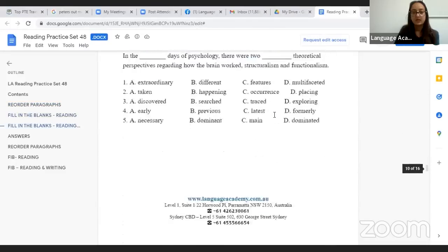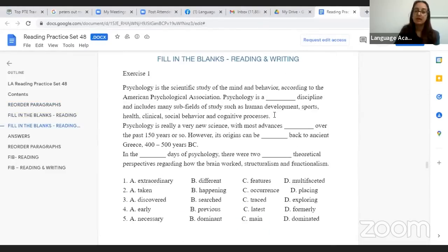All right, so we are left with reading writing blanks for today, and this is your first question. You have 2.5 minutes for this. Please post your answers once you are done.